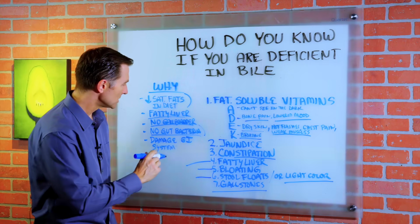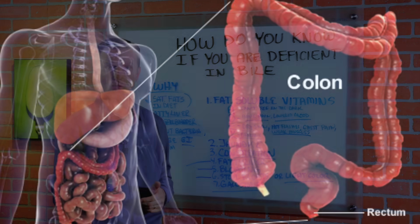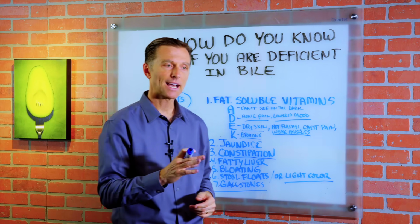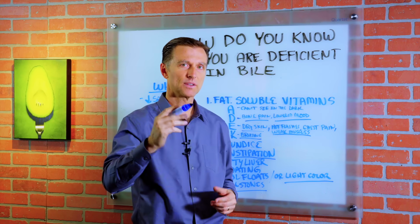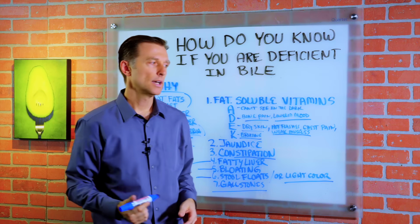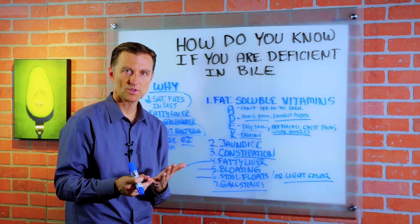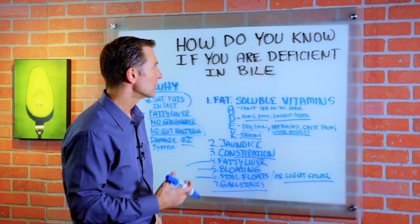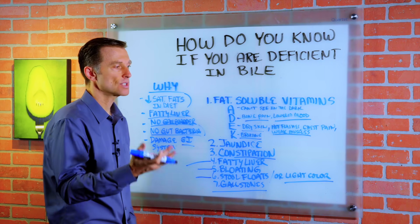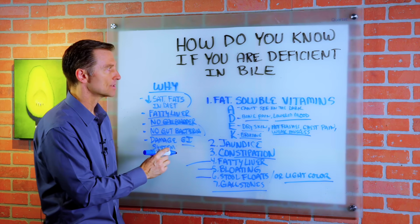Or let's say you have a damaged GI system where you have scar tissue in the colon. And guess what? That's going to create the lack of absorption of bile salts. So you don't have that full recycling anymore because only a little bit of it's getting through. So whether you have Crohn's or irritable bowel syndrome or some past damage with your GI tract, that could limit your bile, in which case you might need to substitute and take some bile to achieve the right amounts.